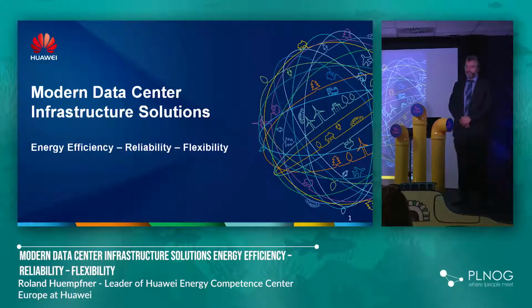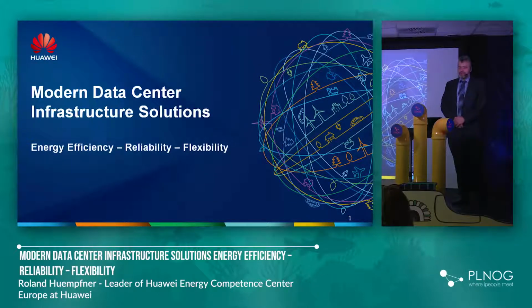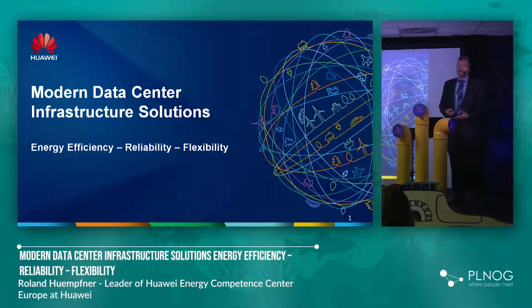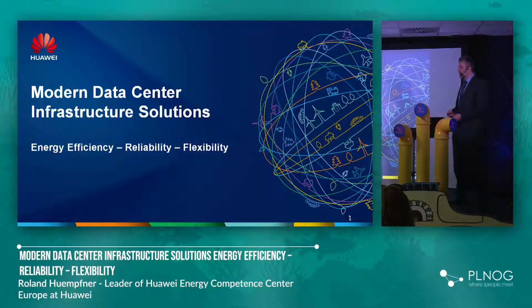So my part is now modern data center infrastructure solutions, and the key is energy efficiency. While I know reliability and flexibility, I look at them as granted. The special focus today is energy efficiency.